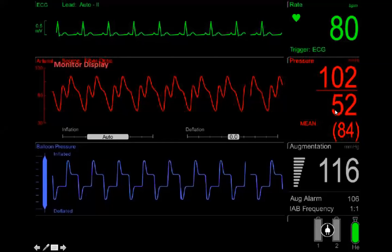Okay, so you mean it should be high here? Yes. You're right. Actually, I don't know. Unless the arterial line is at the femoral, and it's not actually detecting the augmentation. You understand what I mean? Like if the augmented pressure is being sensed at the femoral.